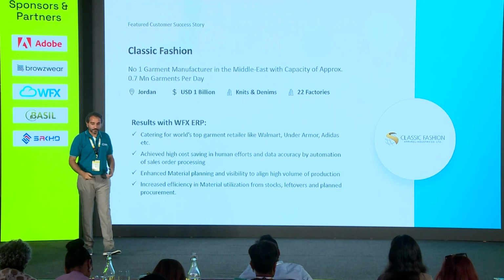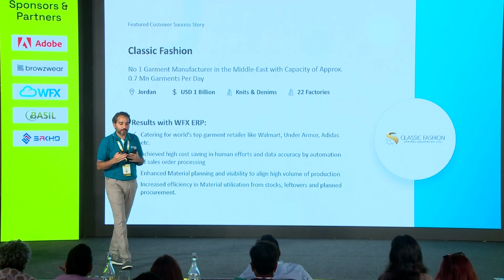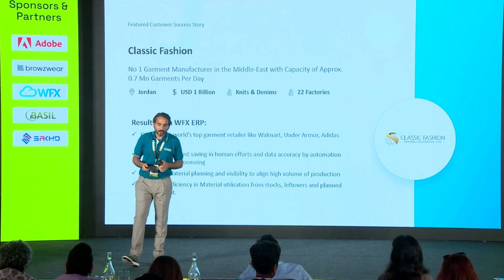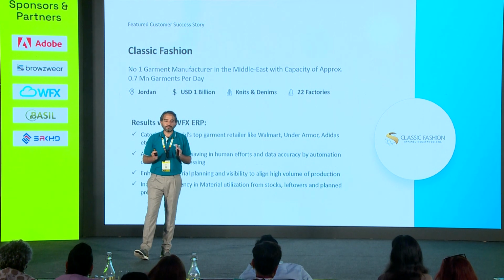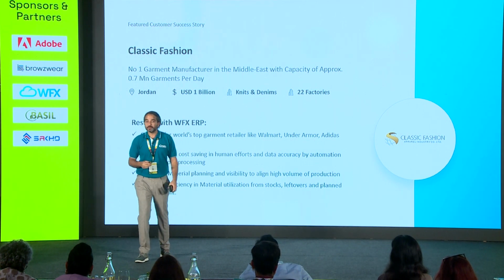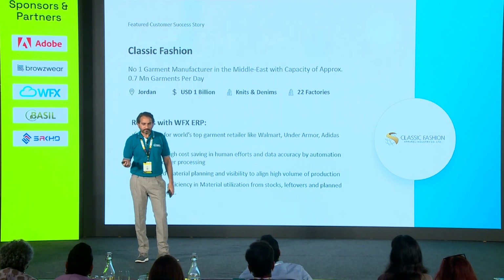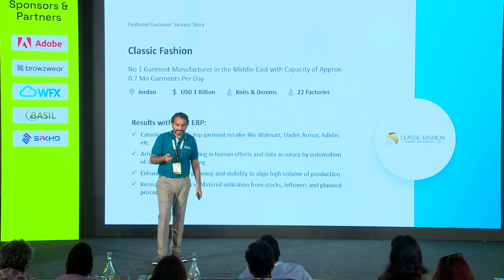So these are just a few case studies and a few of the customers who we've worked with and who we've helped digitize over the years. Just going to mention a few. One is Classic Fashions. This is the largest apparel manufacturer in the Middle East. It's over $1 billion in knits and denims. They have 22 factories. They deal a lot with companies like Walmart and Adidas.